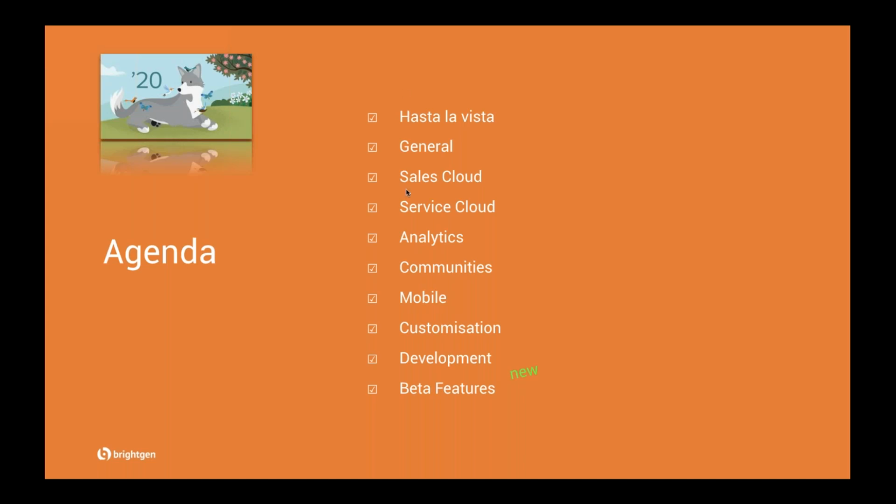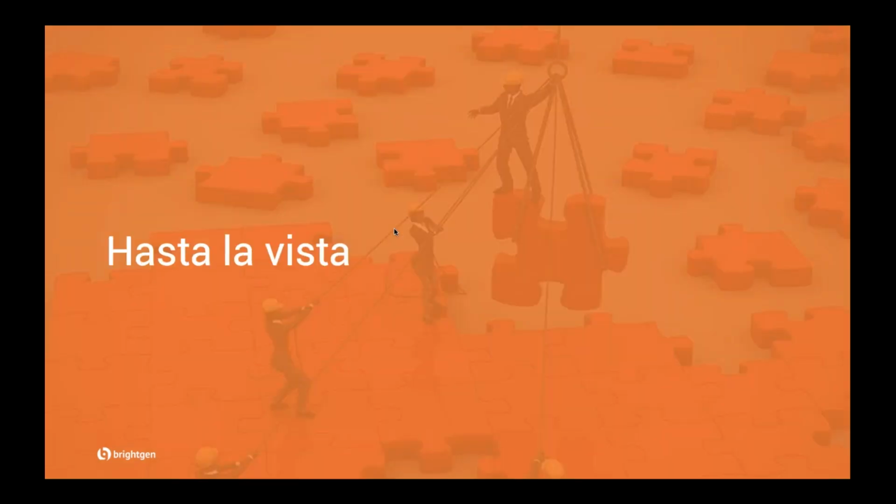Here's our agenda. So let's get straight on. Our first topic is Hasta la vista, previously known as fond farewells. This is where we wave features off into the sunset as they're being retired.